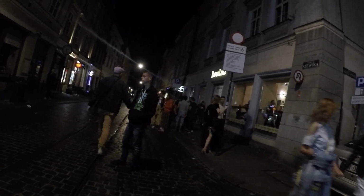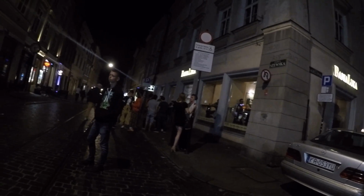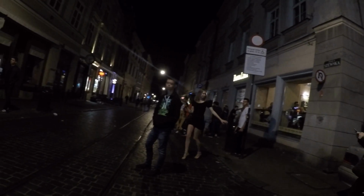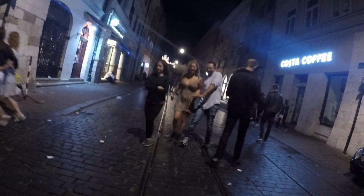As I come out here onto Zewska Street, I just like to sit and watch the crowds and see the crazy stuff that's usually going on with young drunk people. And you see that there's people out here promoting stuff, and sure enough, me being a single guy, I'm gonna get approached by a girl that's trying to sell me something, and here she comes now.